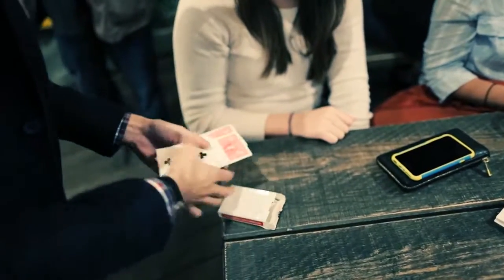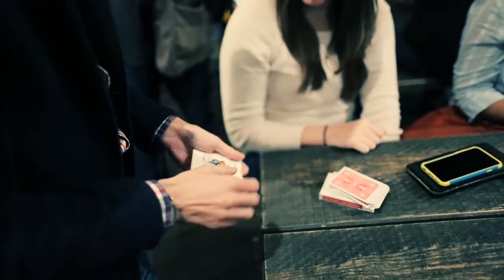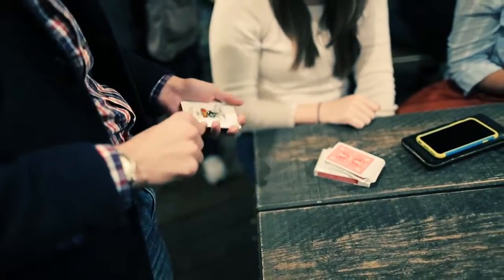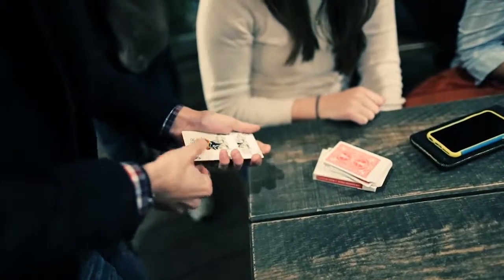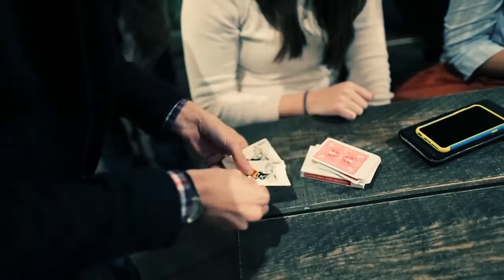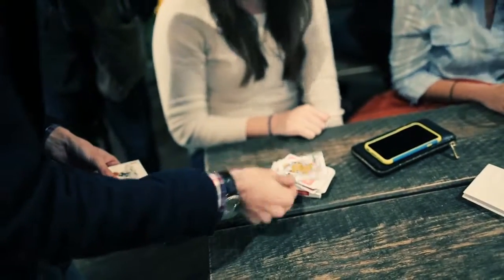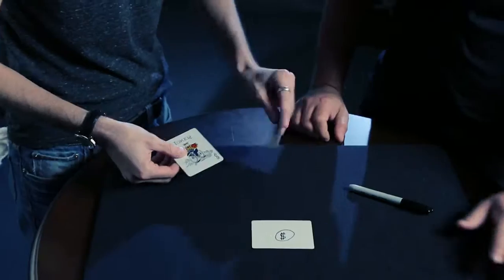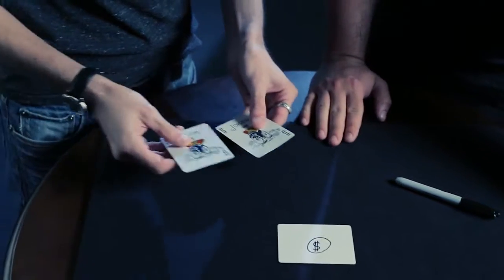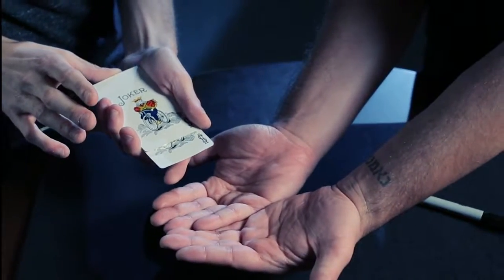Oh, wait a second. It's one too many cards. These are the jokers, right? Well, here, I want you to watch the space in between the jokers. Watch. Watch the space in between the jokers. So look, we've got the jokers, right? And your money card. Let's see if we can print some money.